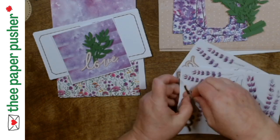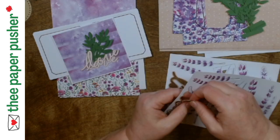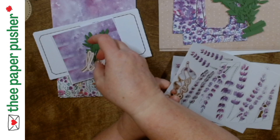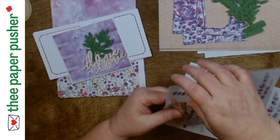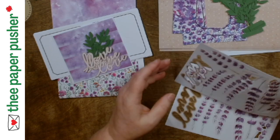So here, I'm just gonna. So we've got the word love for those ones. Just gonna take those out, and then there are no little florals on the tags, just leaves. You don't need florals. Look at this background. Is this not gorgeous? And then, so I'll take this one out. And then we have a couple different size things here.